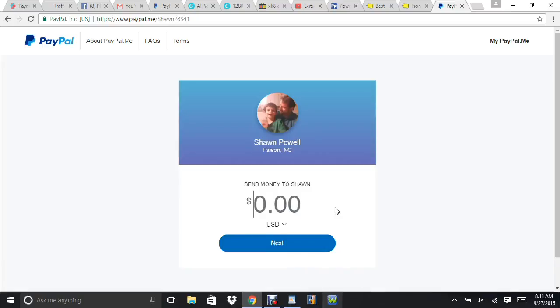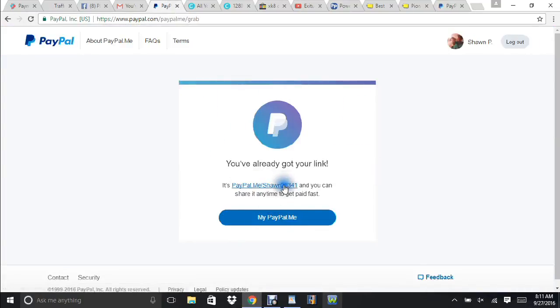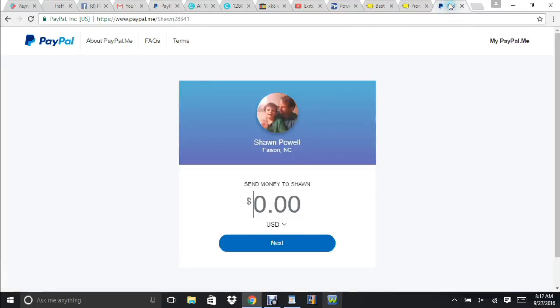Now, another good thing about this is when you make your paypal.me, all you've got to do is click right here. Now, mine's not going to let me because it's already done it. But it lets you choose between goods and services or friends and family. Go ahead and set this up as goods and services. And then all you literally have to do is copy this right here, y'all. Send that out to whoever, and it's going to go to that page right here. And it's going to be a really good way of getting paid. And it's very, very simplified.